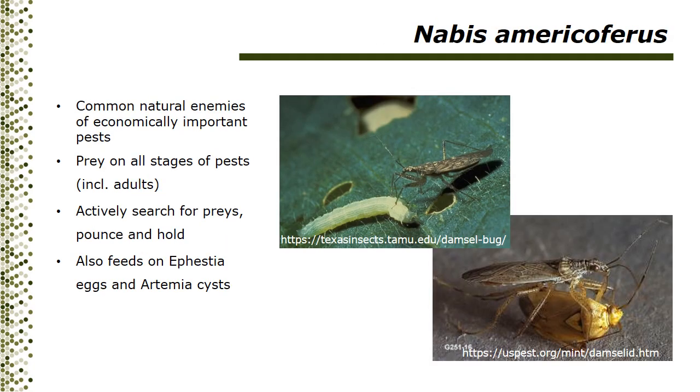Now, let us introduce you to the next predator, Naves bug. Naves bugs are abundant in gardens, orchards, and field crops. They are voracious predators of pests like aphids, spider mites, psyllids, thrips, and butterflies and moths seen in the top picture, and tarnished plant bugs seen in the bottom picture. Both the immature nymphs and adults are predaceous, and they search actively for the prey, which consists mainly of other insects and mites.